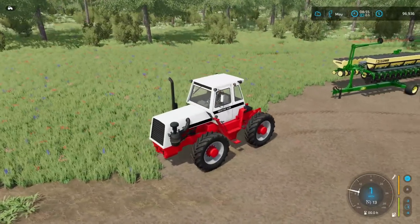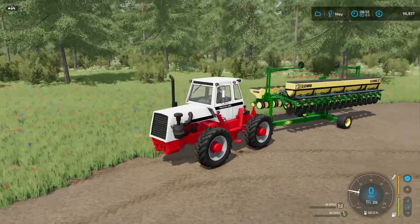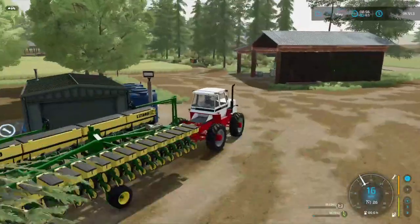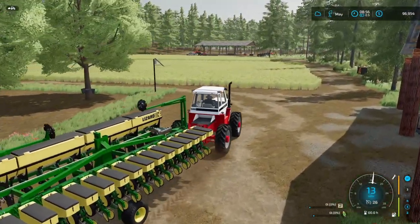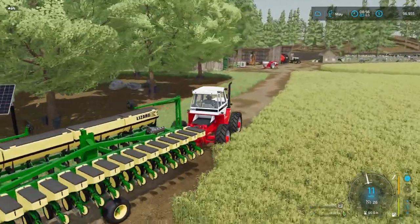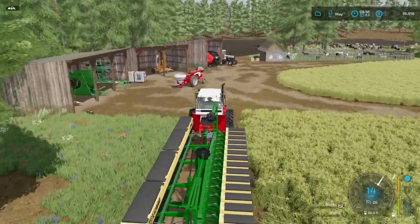Get hooked up to our new planter as well. Head back to the house and get some corn planted. I'll see you over there when we get there. Alright, just making it back to the farm, and she drives nice. She's nice and smooth. Good ride. She maxes out at about 26 miles an hour when you're cruising, transporting things.